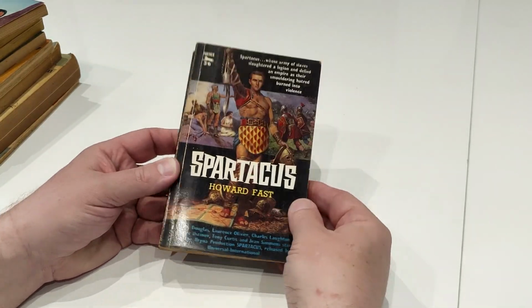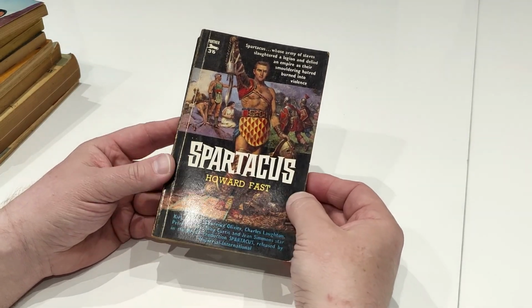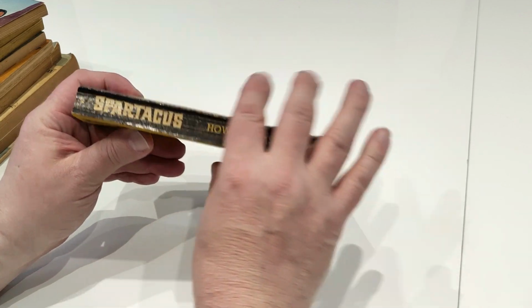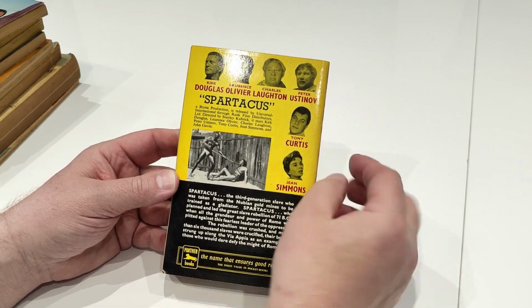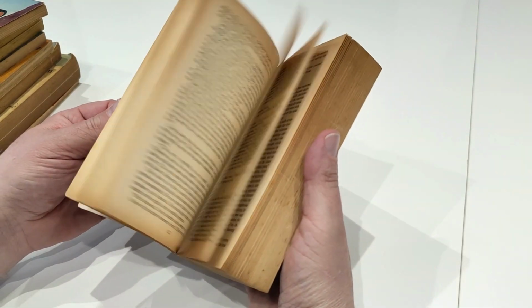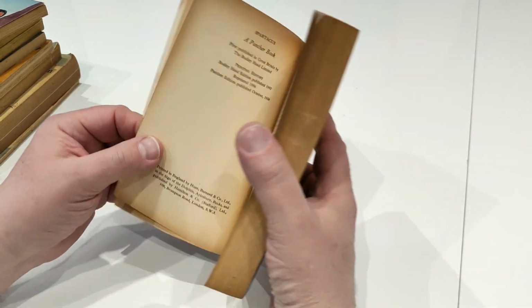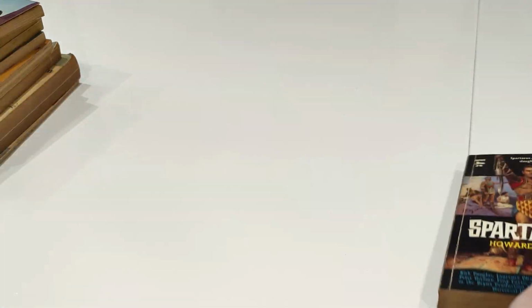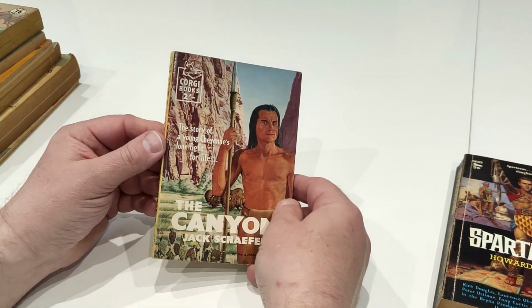So this is really nice. It's the movie tie-in to Spartacus. Fantastic. Never seen this one before. Got a few spine creases, but wowee. And what a great cast that is, isn't it? So that's a great one. And this was a first Panther edition from 1959. So that's cool. This was a nice Corgi Western.